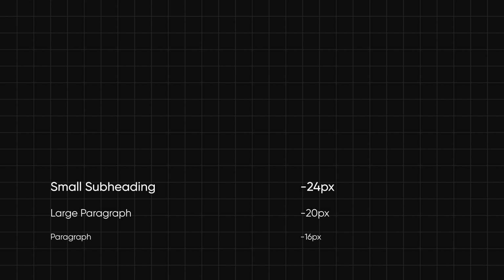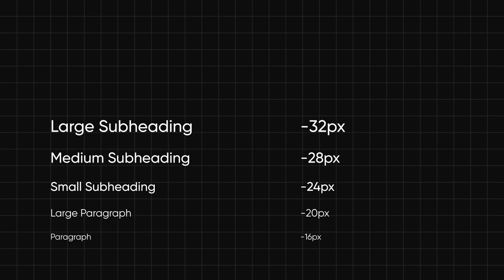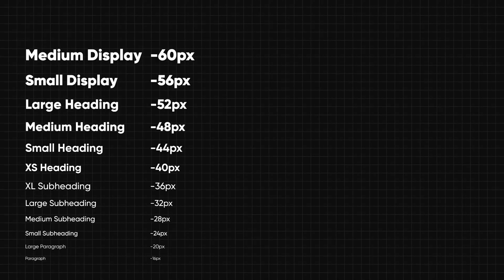Well, let's start by setting our paragraphs to 16, which is usually the smallest you can go where it still looks legible. Using that as our base, we can set a large paragraph to 20 pixels, a small subheading to 24 pixels, a medium subheading to 28 pixels, a large subheading to 32 pixels, all the way up to our display text, which we only use for the hero, at 64 pixels.